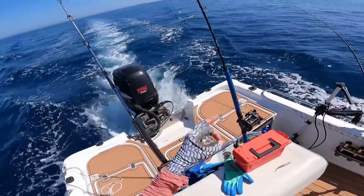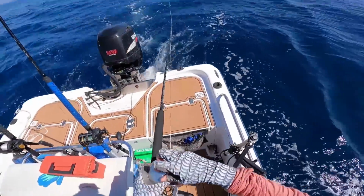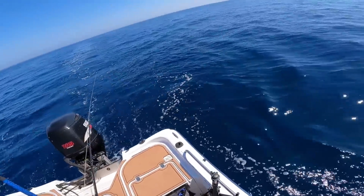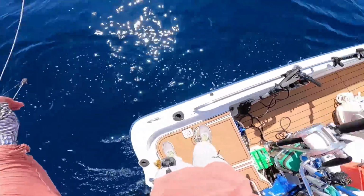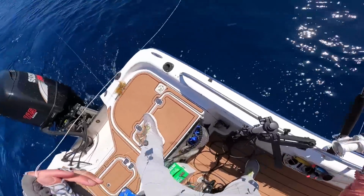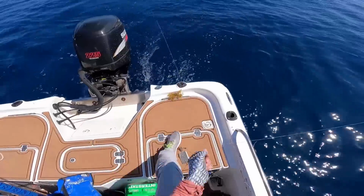All right, unfortunately, a big goose egg on the troll, and we tried it for a couple of hours. So I'm just gonna reel everything up, and then I think we're gonna just start drifting with the bait right here along this edge. There was a lot of weeds trolling today, and it was a constant battle to bring the lines up, take off the weed, and send them back out. So that's why I think we didn't really do too well.